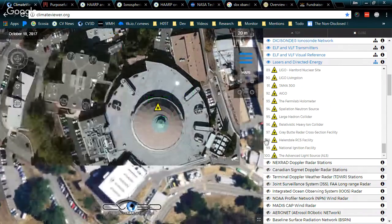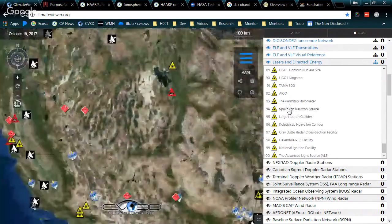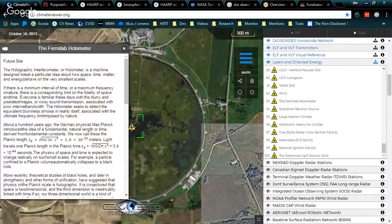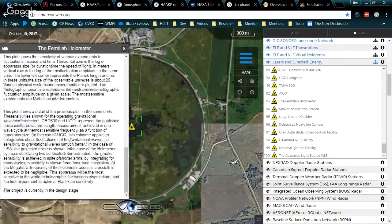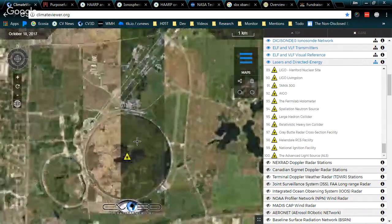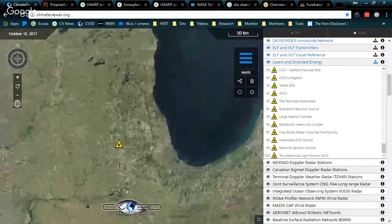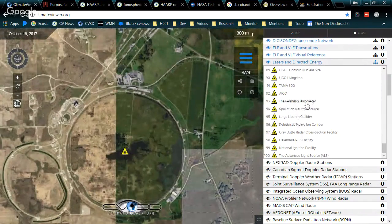All right, so we're going to go back up here to, let's say, the CERN section. A lot of people talk about CERN and the holometers, the colliders. So this is the Fermilab Kilometer. It is at one of the universities. Where the hell is this thing? I'm not going to speculate because I'm not going to reread my stuff right now. The Fermilab Kilometer is here, a big ring, and that is in America. By the way, we are right here in Michigan. So big circle, just like CERN, over in America.